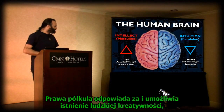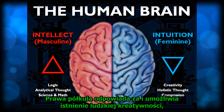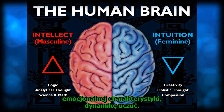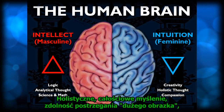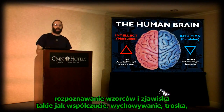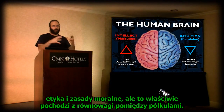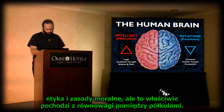Okay, the right side of the brain, the right hemisphere, governs or generally facilitates and makes possible human creativity, our emotional makeup, okay, all the emotional dynamics of the human being, holistic thought, being able to see the big picture thinking, pattern recognition, and then things like compassion, nurturing, care, okay, ethics to a large extent. And I would say ethical thinking comes from a balance between the two, as we're going to get into.